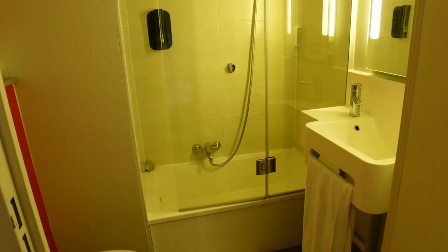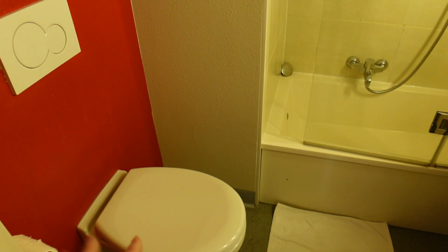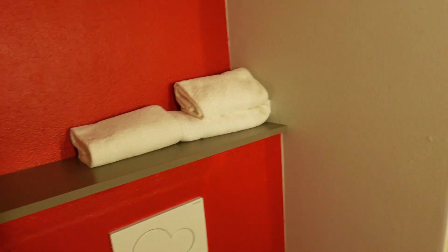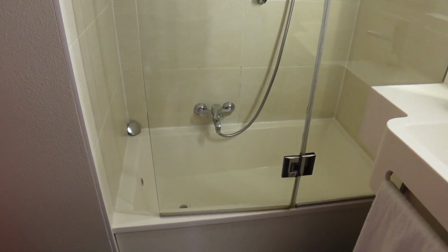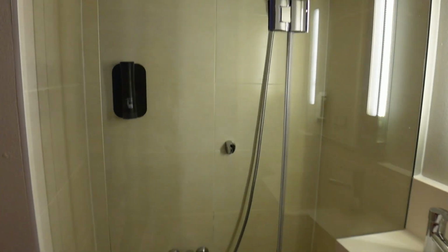Let's start on the left. You have a door to the tiny bathroom. A toilet that keeps on running. Don't know what's up with that. Some towels on the top. Over here you have your sink and mirror. And an extremely tiny bathtub and the availability to take a shower.